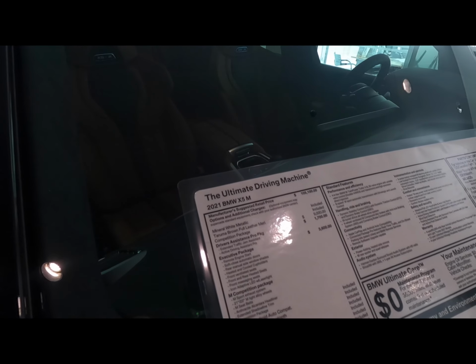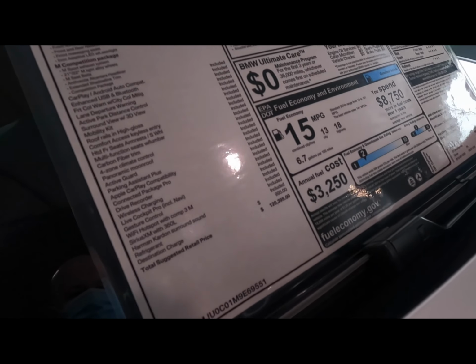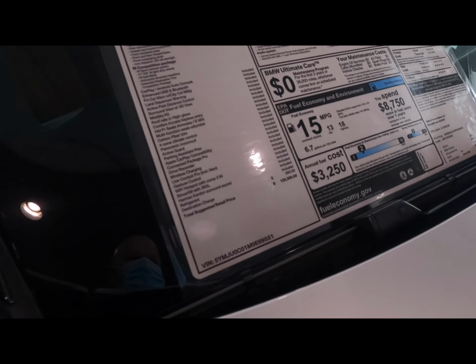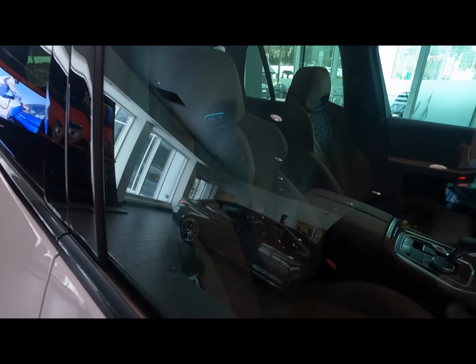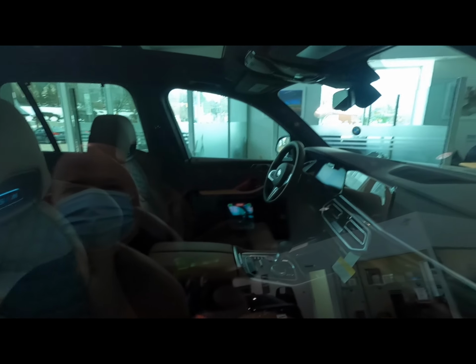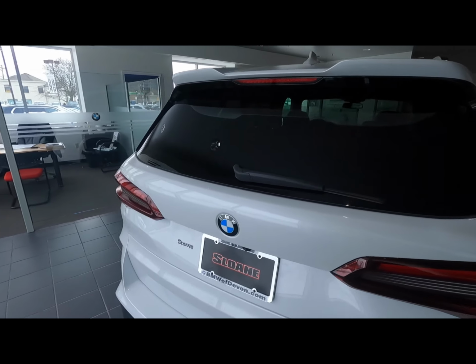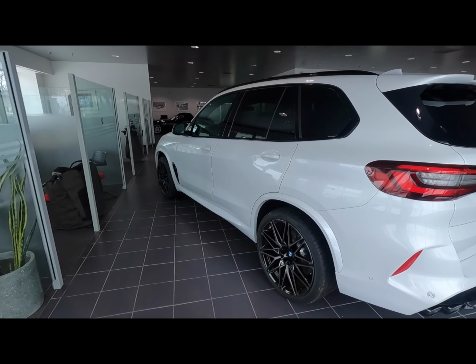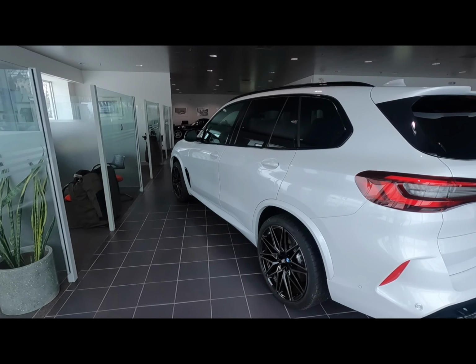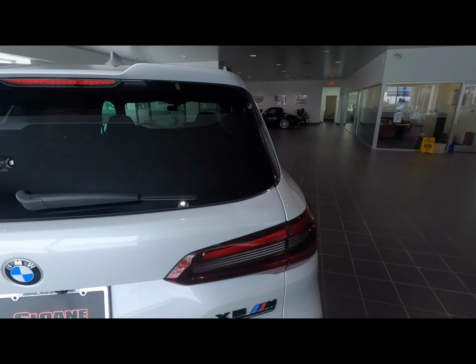So this is a mineral white metallic with a brown full leather interior, competition package. Sticker price is $120,395. Geez, look at the seats in this thing. Beautiful, beautiful layout on the interior. Window tint in the back. Like I said, beautiful car. The size of this thing and the fact that it performs the way that it does is what's impressive to me. And oh, I said they had 4 cars.